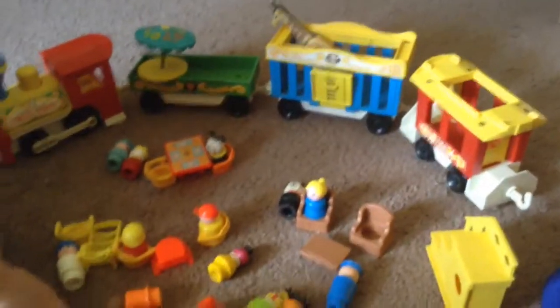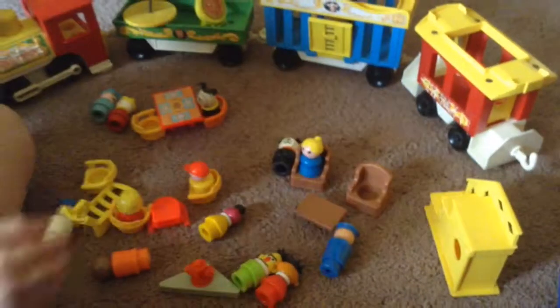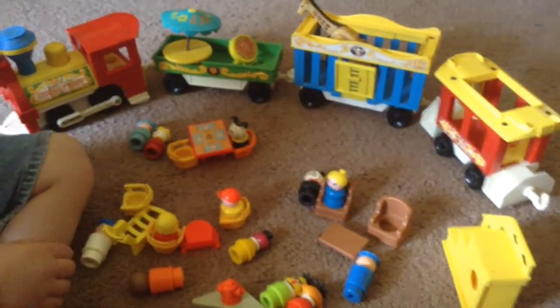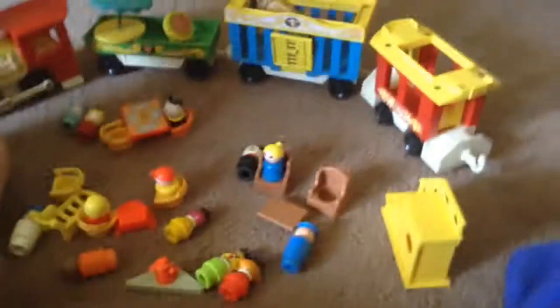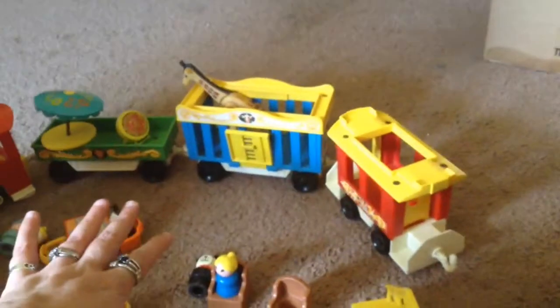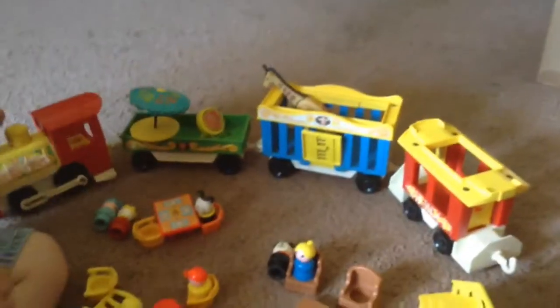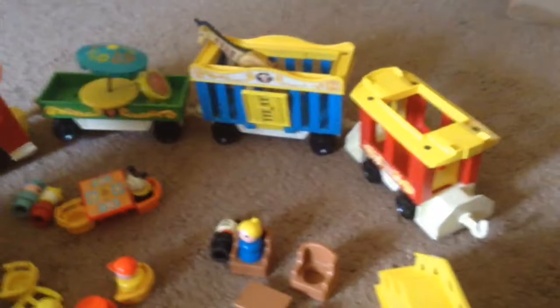Anyway, so that's what I got, and I'm excited, and it was more money than I would have spent, but I just had a weak moment, and I caved. I got a really good deal on the Sesame Street guys, but this ended up costing way more than I would have wanted it to. But I'm very happy to have it, and it will go in a special place on my shelves.